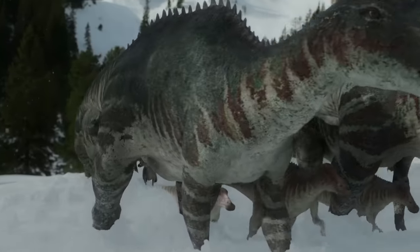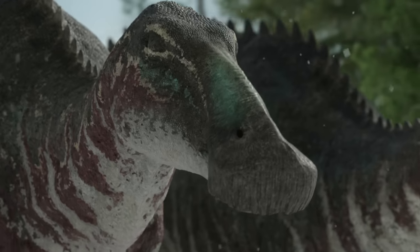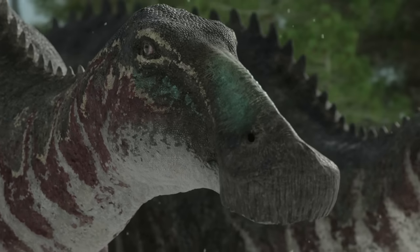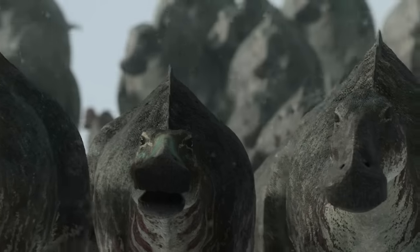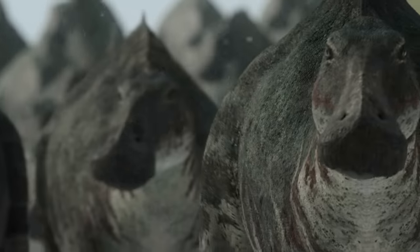A herd of hadrosaurs. These duck-billed dinosaurs pass through here every year. Nomads in search of the fresh vegetation brought by the spring.